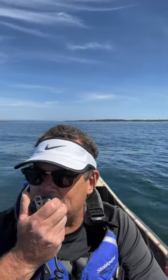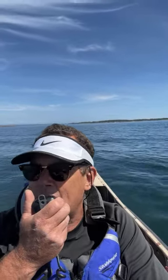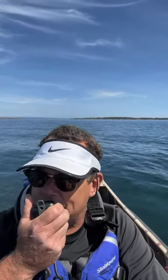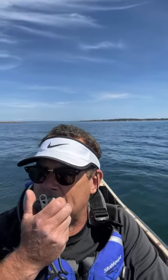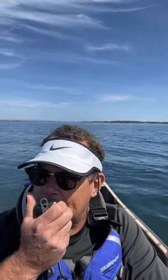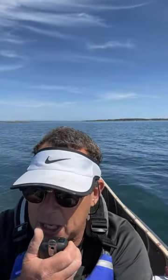CQ POTA. This is VA7BIX, yes, the crazy VA7BIX. I'm at Park VE-4191, floating out here in my canoe. We're calling CQ POTA and standing by.